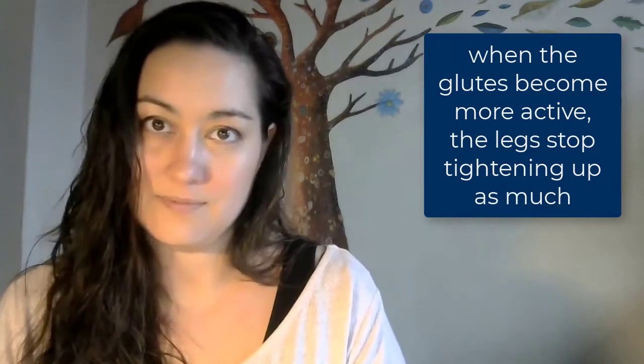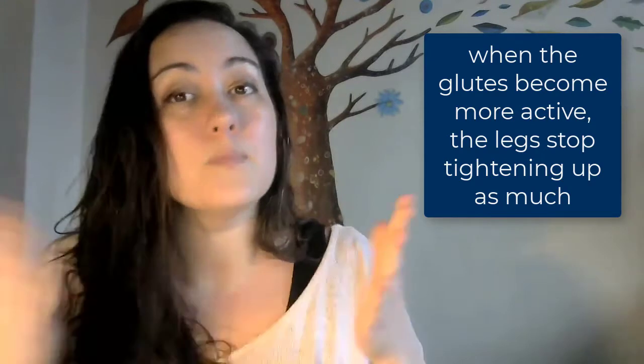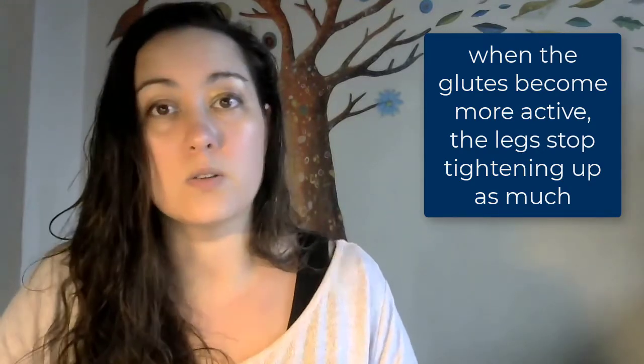And then as soon as the glutes kick in and consistently kick in when they're running or cycling or going about their day, then the legs don't get as tight. And we see that when people actually stick with their glute activation, people come in, even if they're running 20 kilometers a week, preparing for a marathon, their IT bands and quads are not as tight as they were when they first started to see us, over an extended period of time.